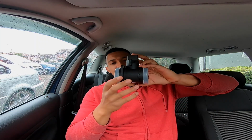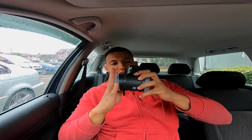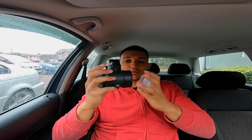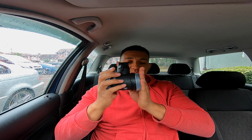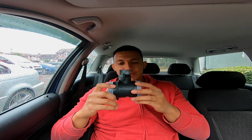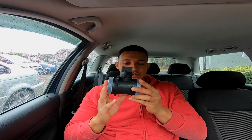Okay, so here's the new MAF now out of the box. Looks pretty good. It doesn't look like it's been tampered with, although the box looked like it had been opened already. So I'm going to go ahead and just put this on the car, guys, and see if it makes a difference. I'll go for a little test drive after, but I'm not actually going to film fitting it because you've seen it already. It's just a couple of bolts and a couple of screws to take the heat shield off and stuff. So going to go ahead and fit that.